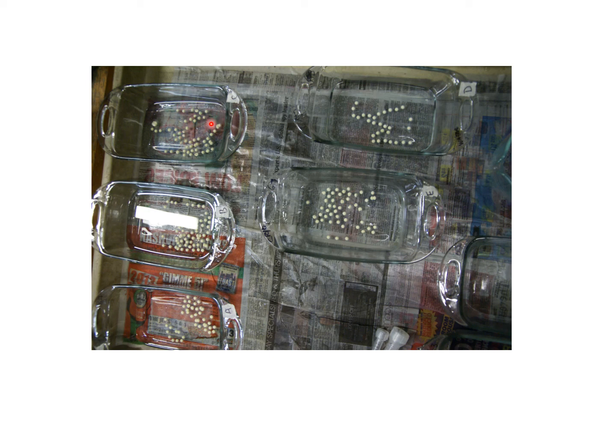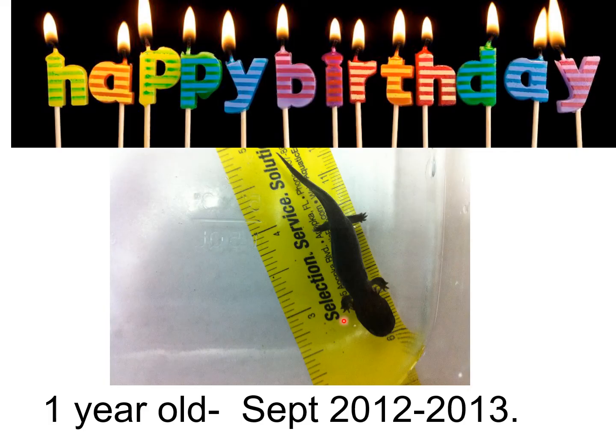We don't have great success, but we have success. And the very first animal that resulted from this was 1 year old in 2013. So you can do the calculation. But here this animal is still alive today. The very first Hellbender produced by in vitro fertilization in 2012. So, 9 years ago. So in 2013, this is the 1 year old, I went down for the birthday party.